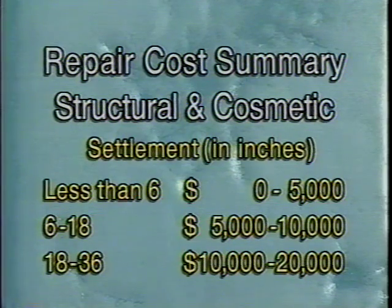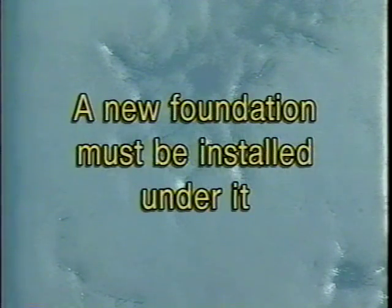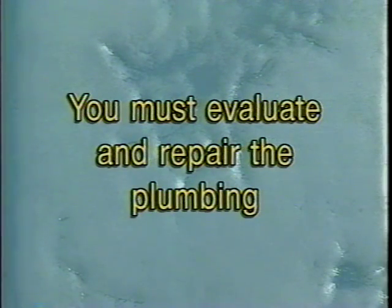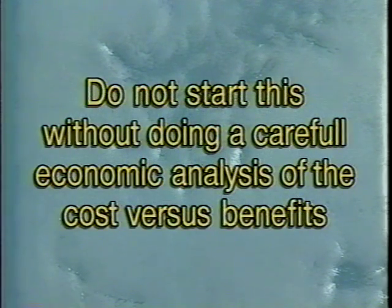In summary, if you have a house which was damaged by permafrost and you want to fix it up, it must be lifted and re-leveled. It must have a new foundation installed under it. You must evaluate and repair the plumbing. You must do any structural repairs that are necessary, and you'll undoubtedly want to do some cosmetic repairs. Do not start this without doing a careful economic analysis of the costs versus the benefits.